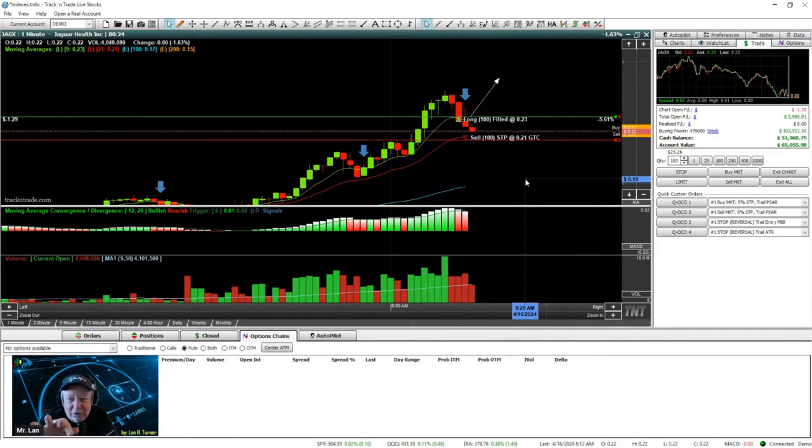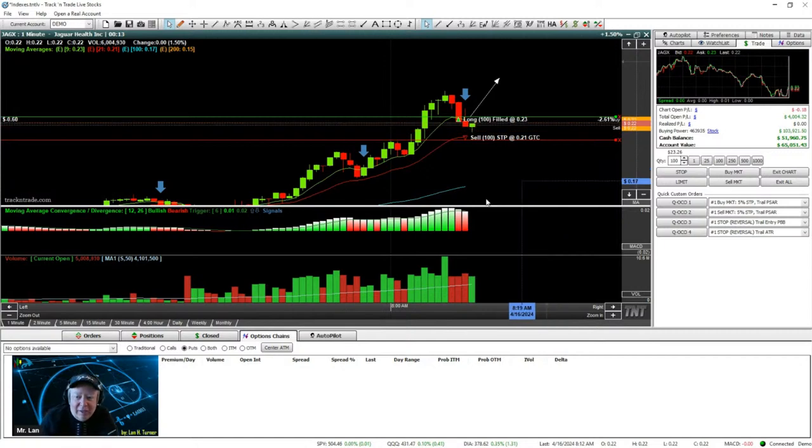But we're at the top of the third drive. We know better than to get in there anyway, because we've been trained on Fibonacci and Elliott Wave. So we know not to get in on the top of the third drive. That's just not a good place to be getting into the market. And look, the MACD rolled over. It's gone red right now.